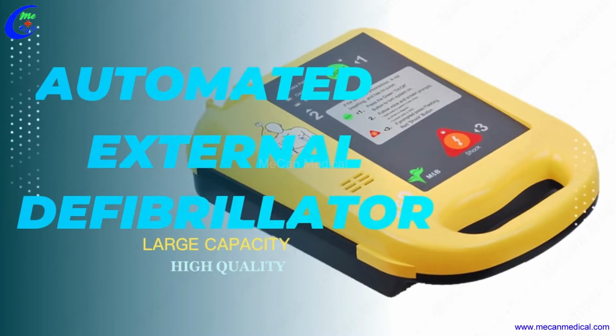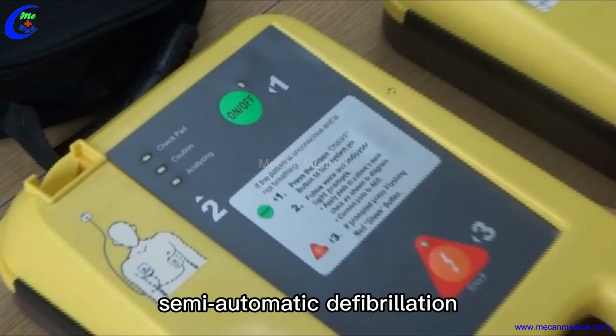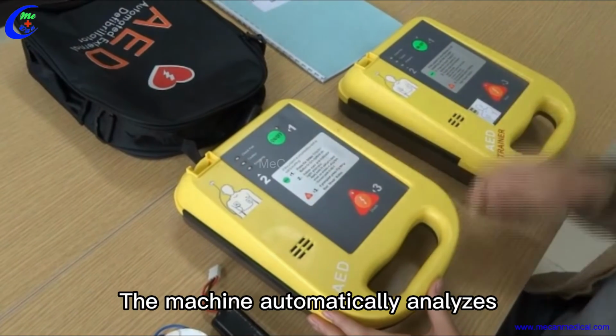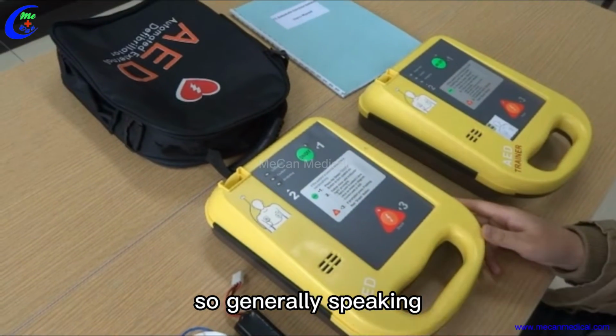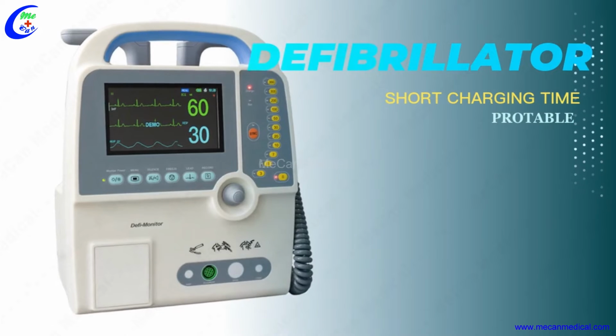Automated external defibrillator. AED is automatic defibrillation or semi-automatic defibrillation. The use of the machine does not require professional medical knowledge. The machine automatically analyzes and judges how many joules of energy to hit, so generally speaking, as long as you have carefully read the instructions, you can use it.